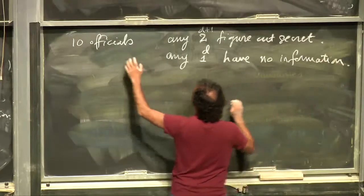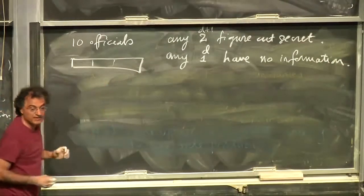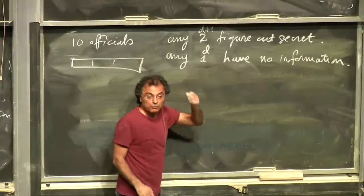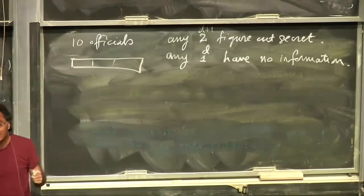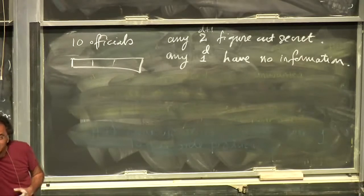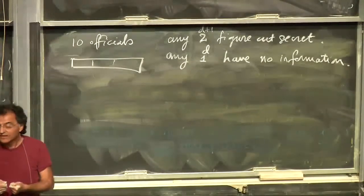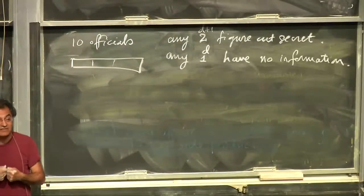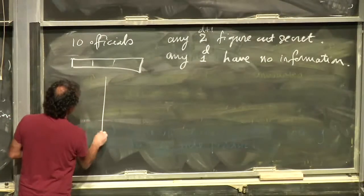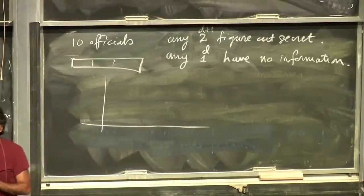Unlike the earlier case, where any 2 of them could figure out 1/3 of the key, now if you have any d of them, that is, 1 fewer than the number that can reconstruct the key, then they have absolutely no information at all. If you haven't seen the solution, it should seem like magic, except that if you look at these properties of polynomials, it's very easy. So what do you do? Since we want any 2 to reconstruct, we'll take a polynomial of degree 1.